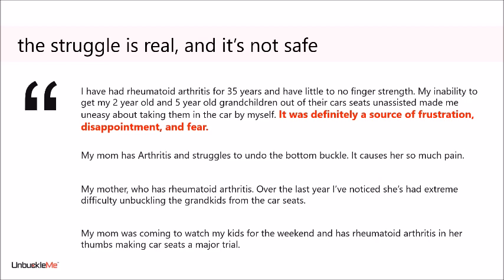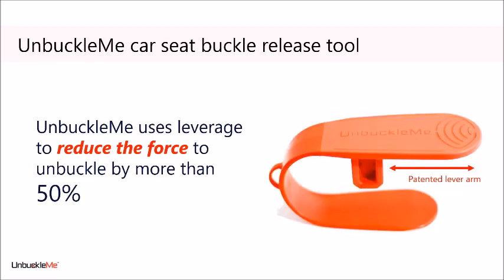And I highlighted this quote because I think it really stands out that this is a source of frustration, disappointment, and fear. And those are not emotions that we want to evoke with parents when they're taking care of their kids or grandparents. So if you can go to the next slide.